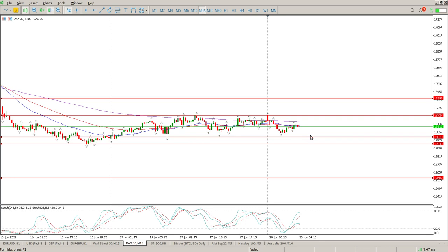If it does give way with a daily close below it, then it opens up 12,600 for us. But right now, we're going to need a break above or below the structure that we have before we can see a trade that will move in a direction for us.